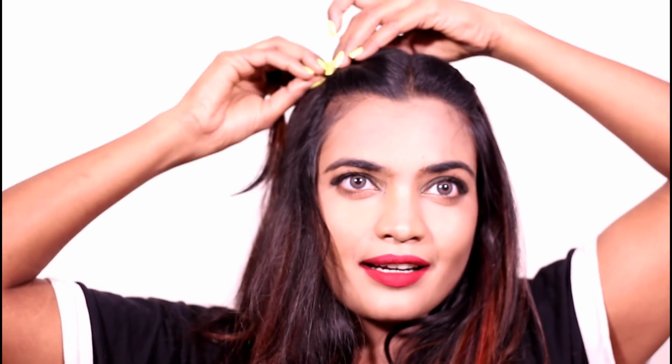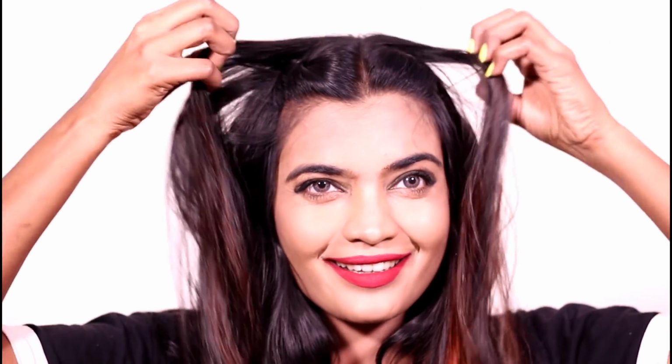The remaining hair is here. The same way, some portion of the hair, and I'm going to just twist it and bring it forward a little, like this, and then flip it and hide your clip.